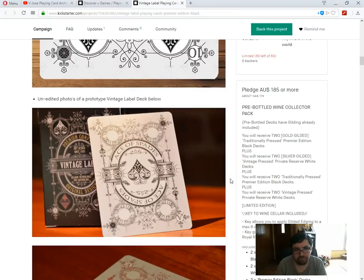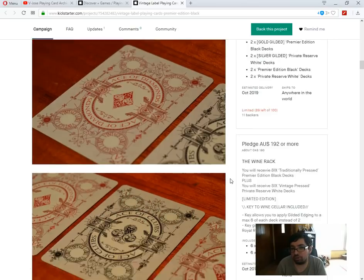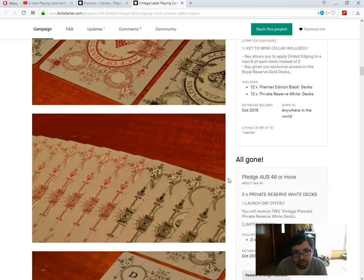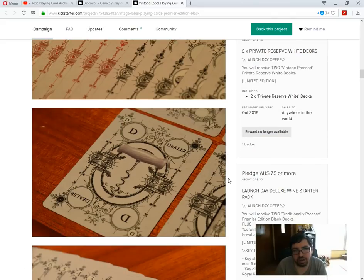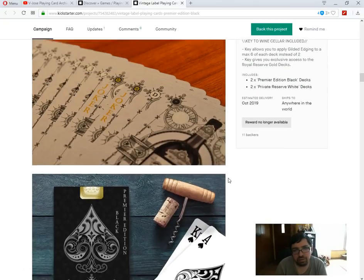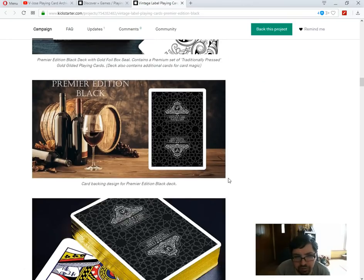So far we've seen lots of images of the faces. Where are the backs? Where are the court cards? There's a dealer card apparently. And jokers. There's your back design. Finally, after about 3 years, we get to the back design. And it's alright. It's not bad.